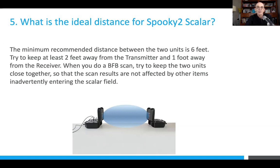So when you do a biofeedback, have the units something like 6 feet apart. Make sure you're the only person that's in the field. Have everything else far away from the two boxes, even on the other side of the two boxes where there's no scalar field. You want as pure a signal as possible.